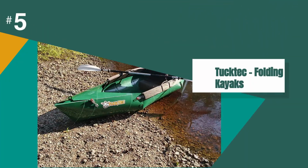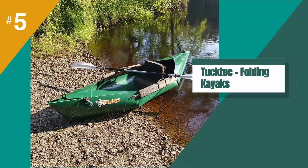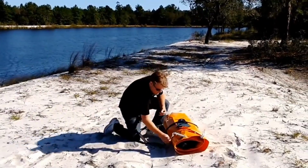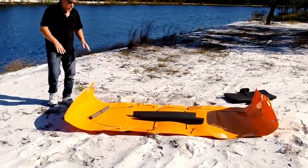The fifth product on our list is the Tucktec Folding Kayaks. This is a compact folding kayak in a price range much lower than other foldable models on the market. It has a wide-open design and a hard plastic shell that help it stay balanced and cut through the water with relative ease.